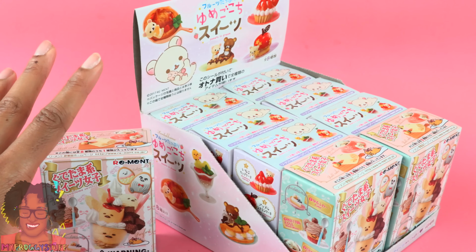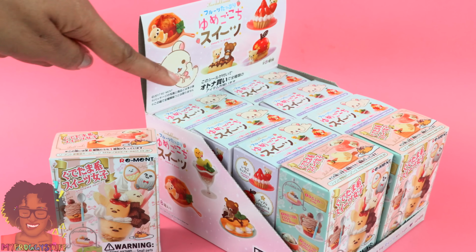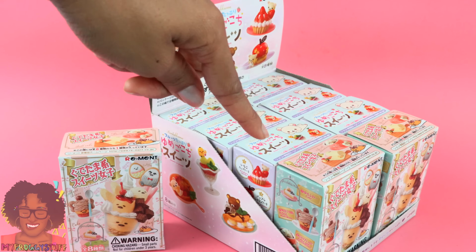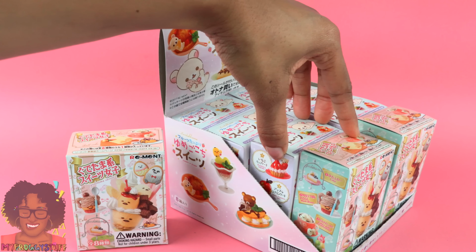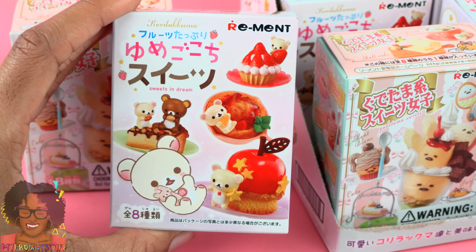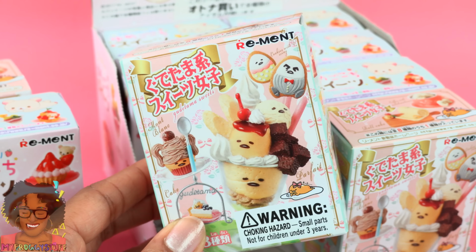The thing about these is if you can find a complete case, then you get the complete collection. But the case had to have been unopened. This looks like a complete case, but if you look closely, you can see there are two different types of boxes inside. So today we are looking at Sweets and Dream and Gudetama Sweets.